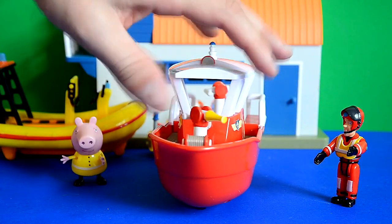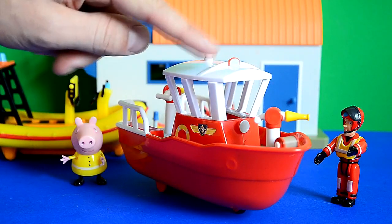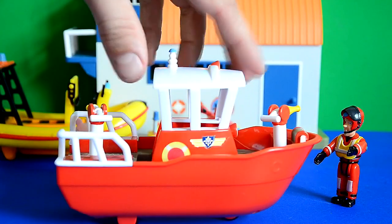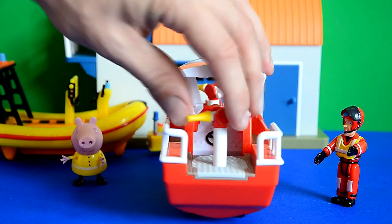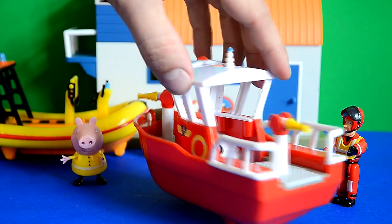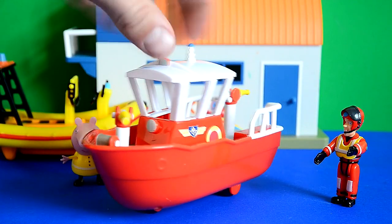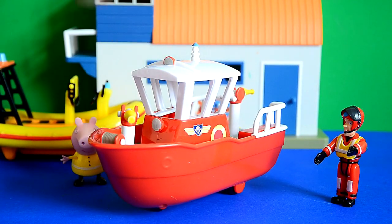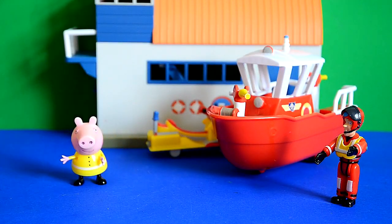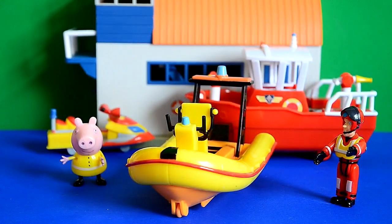We've got a hose on the front, a rope on the front for rescues. On the side, we've got a rubber dinghy. And on the top, we've got a speaker and a light so we can see in the dark and people can hear us when we come in. There's also another hose at the back to put out fires on the open ocean. Wow, said Peppa. I wish I could fit in there to drive it, because this is one of Peppa's favourite rescue boats. So next we're going to take a look at Neptune.